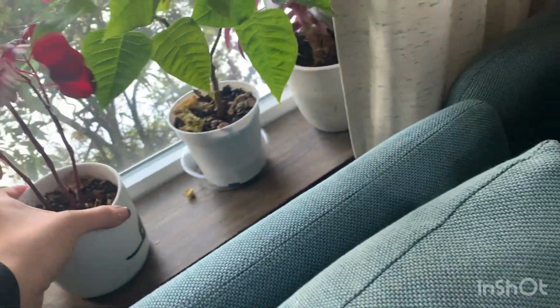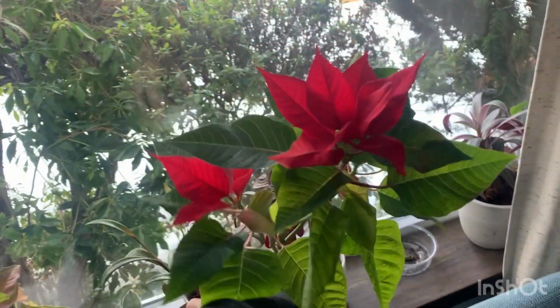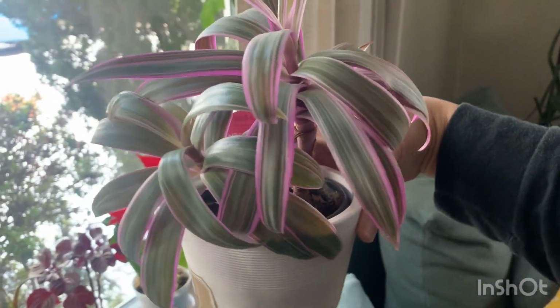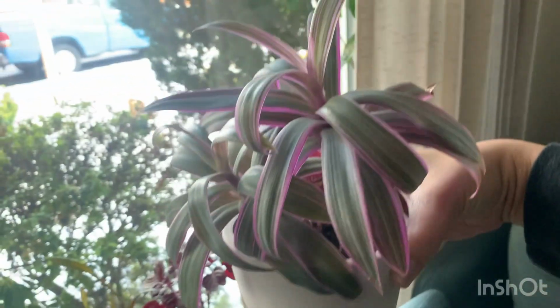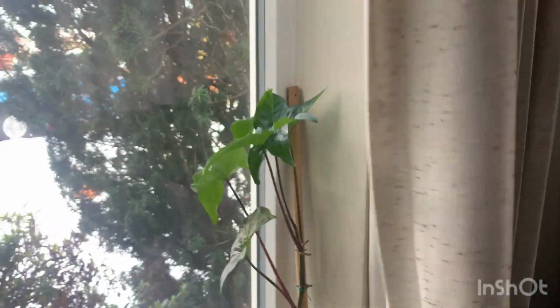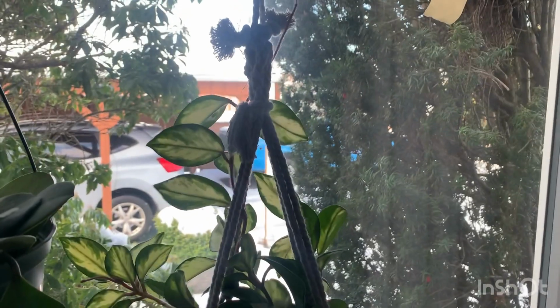I love that color. This is a poinsettia that I got last year, and it dropped all of the red leaves, kept the green, but now the red leaves are coming back. Right here we have my Moses in a boat. I gave away the big plant and I kept the smaller propagation that I had last year, and I really like the way it looks. It's not too crazy. And these, they were just cuttings last year in a vase, and now they are growing. They're planted, looking great.